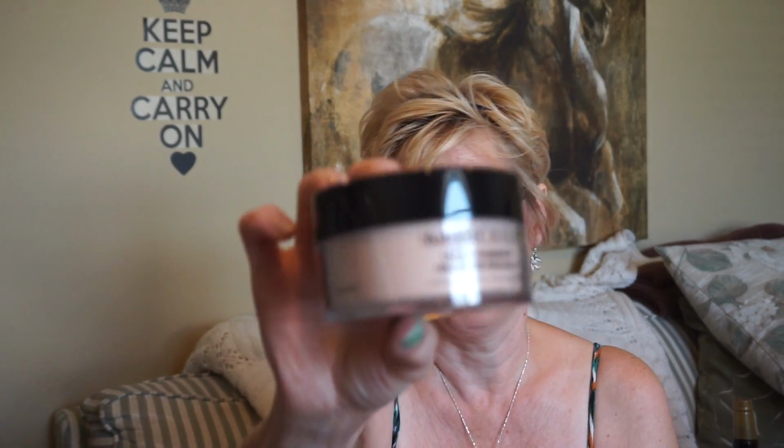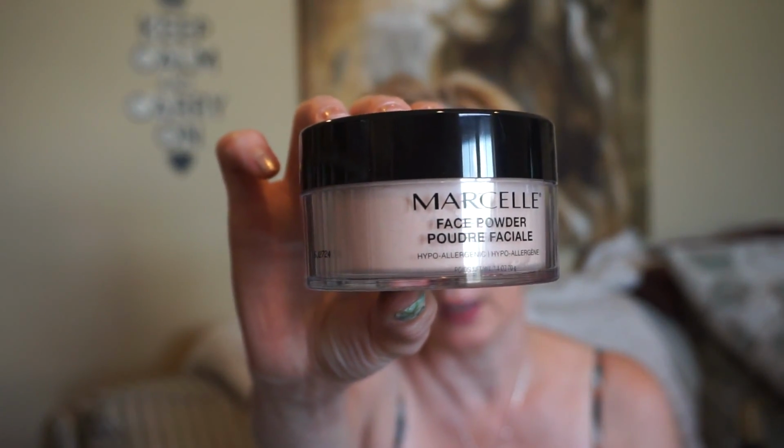And I really do like it. I really like how it worked with my skin. And then I got their Marcel face powder. And this is, you get quite a bit. It's quite heavy actually. It's 2.5 ounces. So you get a fair bit. It's got a bit of a rosy tone to it.